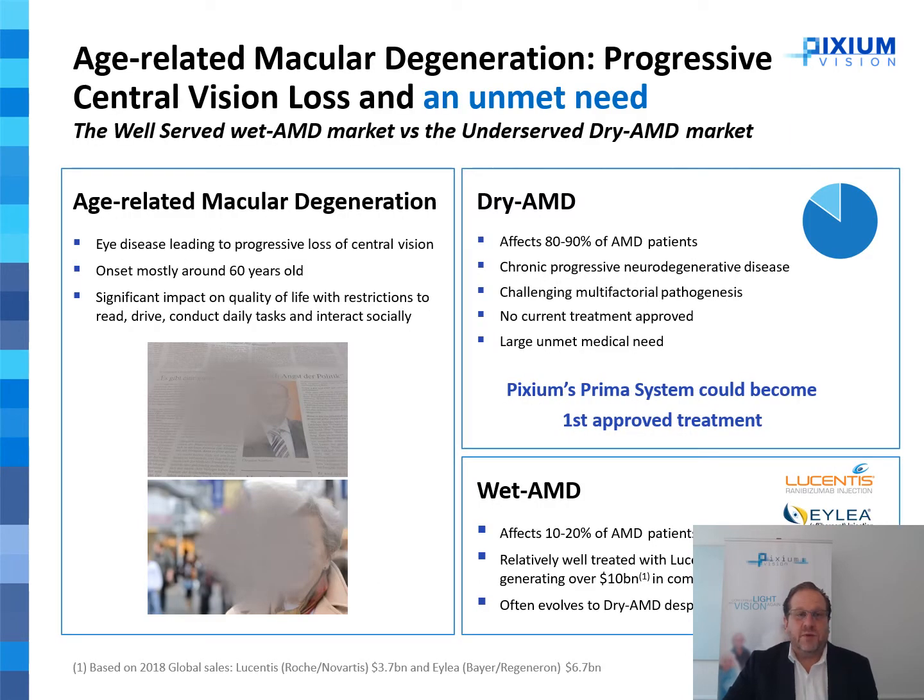Today, 5 million people worldwide gradually are losing their sight as a result of age-related macular degeneration, or AMD, which impacts their quality of life and their autonomy. There are two forms of AMD. The wet form, which affects 20% of AMD patients, and the dry form, which affects 80% of AMD patients. And for those, there is currently no treatment option.